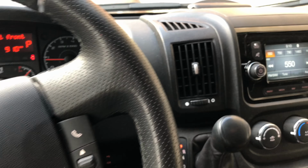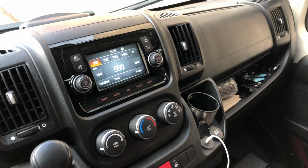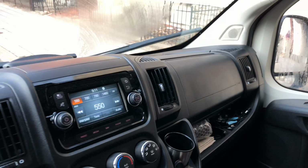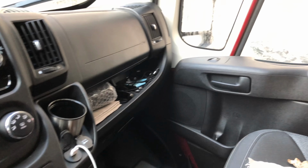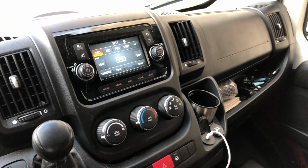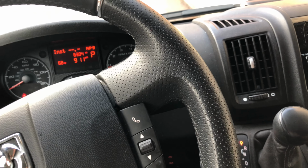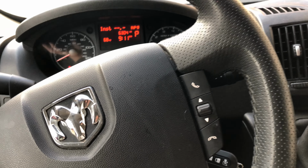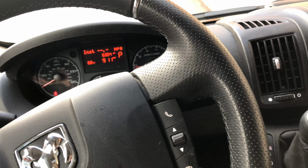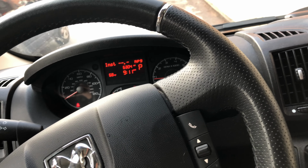And there were lots of complaints about the dash feeling cheap and things like that. I don't really get that vibe. After driving a couple Sprinters and Transits and things like that, this seems actually a better dash and much more like a car kind of vibe to me. Also, the pickup in this van is every bit as good as the Ford Transit. I mean, this thing goes really well.